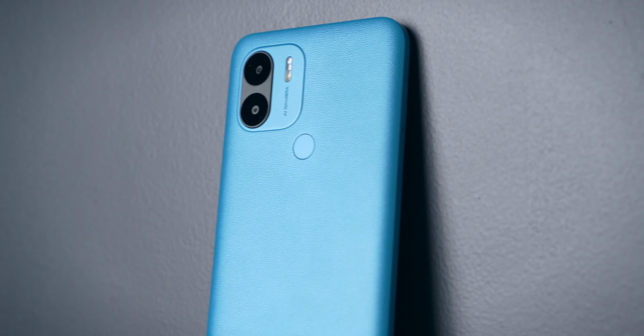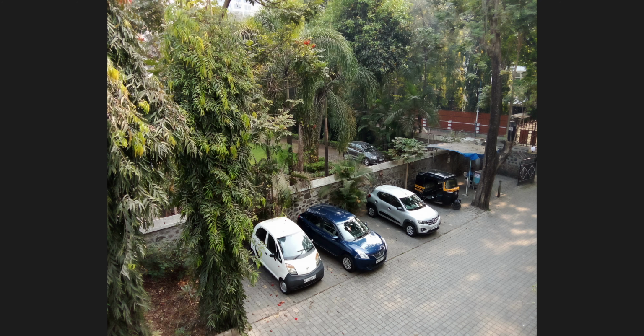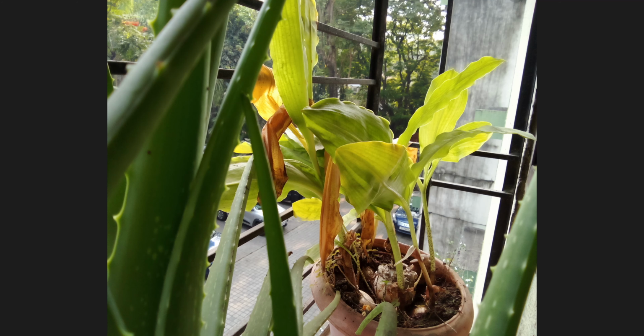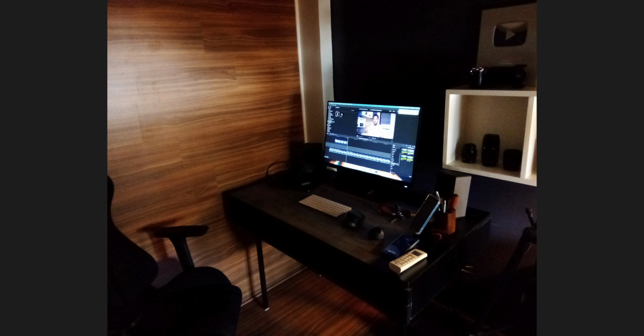So on the rear side, you get an 8 megapixel camera, then one useless camera, and on the front side you get a 5 megapixel camera. The daylight photos are surprisingly good for the price of this smartphone. It comes with a built-in HDR mode and the HDR is working really well. It's not turned on by default, you'll have to turn it on, and once you turn on HDR, the photos are really good in daylight conditions. In low lighting conditions, the photos are not so good, but again, expected at this price.